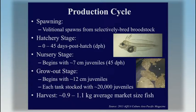The production cycle, as far as the spawning, again, this is general. I think Mark mentioned there are about 100 different recipes you could use to grow a particular species. Same goes for this one, but in general, this is a production cycle. Volitional spawn, so no hormone induction needed with this species. So volitional spawns from these selectively bred broodstock. Hatchery stage lasts about 45 days, more or less, depending on water temperature.